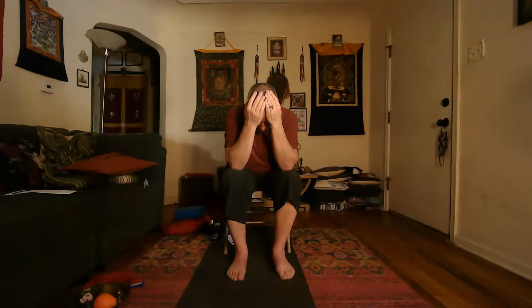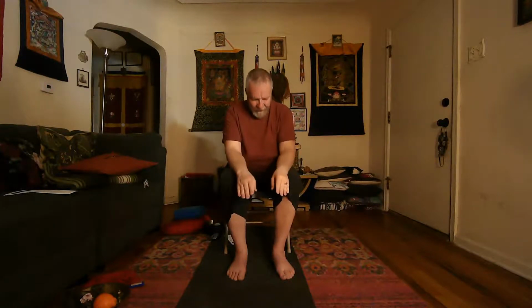Back is soft, as is the neck. Shoulders relaxed, wrists relaxed, hands relaxed, jaw relaxed. And then inhale, coming up slowly. Back into simple sitting. Closing our eyes and preparing for our second chakra meditation.